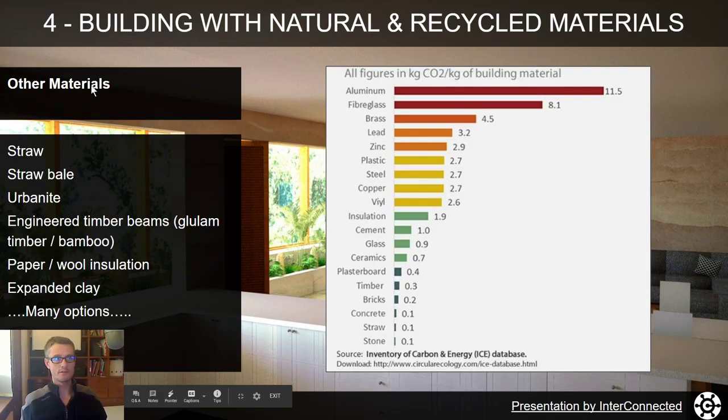Wrapping that up then, if you're looking at building with natural and recycled materials yourself, the Earthship principles: thermal mass is the principle, and building with natural and recycled materials is the principle. So the tyres are just the thing that, when they started building Earthships, were readily available every single place they looked. That may not be so where you live. I haven't checked to see if I could get a house worth of tyres here in Taiwan, but there are plenty of other natural materials out there. Straw bale, urbanite, engineered timber beams, paper, wool insulation, expanded clay. Lots and lots of options.